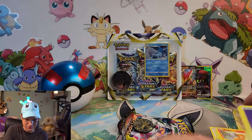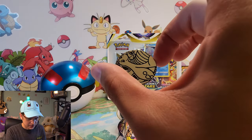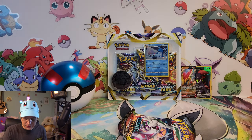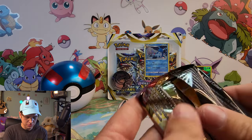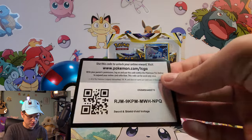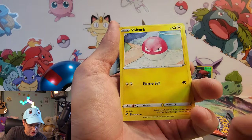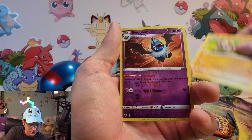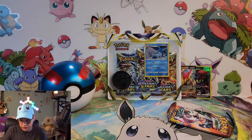Dollar, probably. Ultra rare. It's a hit, you know. Can't complain about that. Another Dragonite coin. Is this? Oh, yeah, it's the same one. Alright, Vivid Voltage. Pikachu, I choose you. Alright, here we go. Give me the Pikachu. Riolu, Chimecho, Ninetales, Voltorb, Rookidee, Swoobat's a reverse, and a Genesect is our holo.